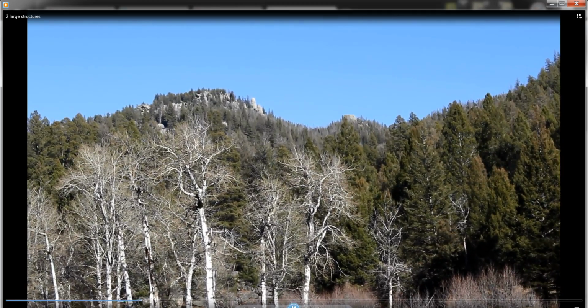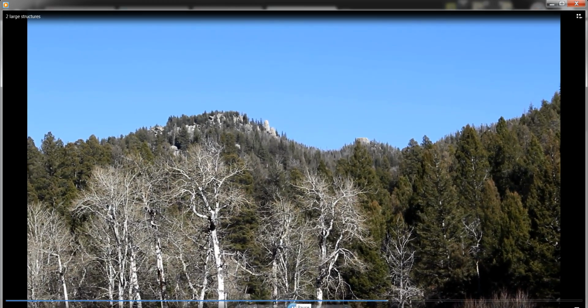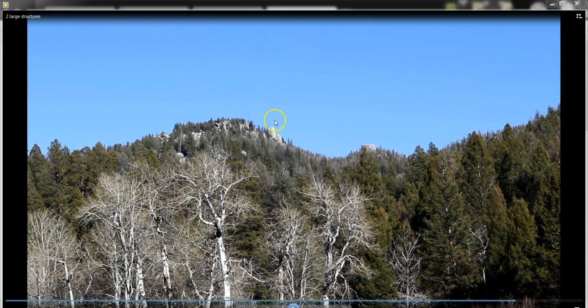Okay, there are two very large structures that I'm trying to get to up there. So I'm kind of to the left. You can see it sticking up, and then there's another one over to the right. So there's the first one right there. Now that one, it's just a big dome-shaped rock that was placed up there, and then there's this other one that you can see from across it. But this is the one I went to. I had to hike just way out into the wilderness to get to this thing. It took the majority of the day to get all the way up there and then all the way back.